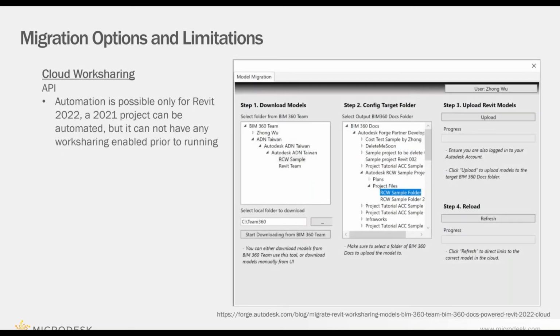Now, other things that we might look at, cloud work sharing, which is usually the second biggest thing after the project creation. The API is available for this, but right now the automation is only available for 2022 projects in Revit. And this screenshot is an example from Zhong Wu, who posted a cool blog post on the Forge blog that talks about how this works, and actually supplied some of the data for this on GitHub. The neat thing about this is that it still is running locally, so we still don't have the tools to enable cloud work sharing solely in the cloud.